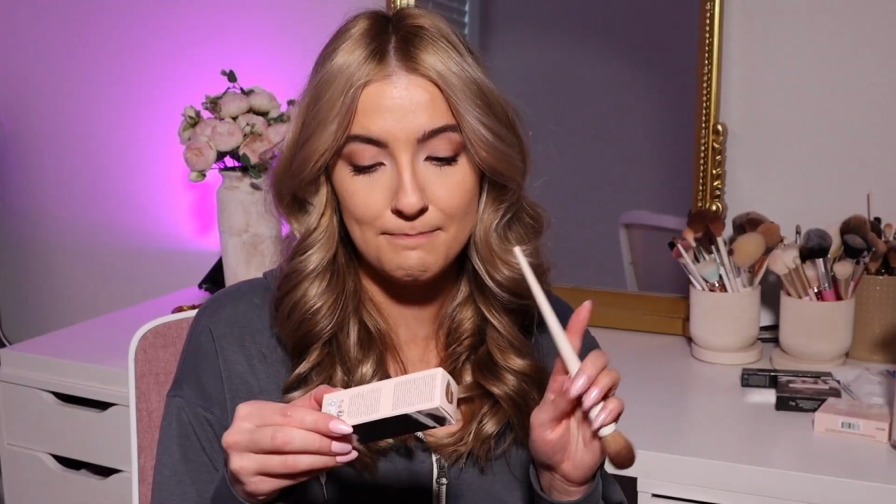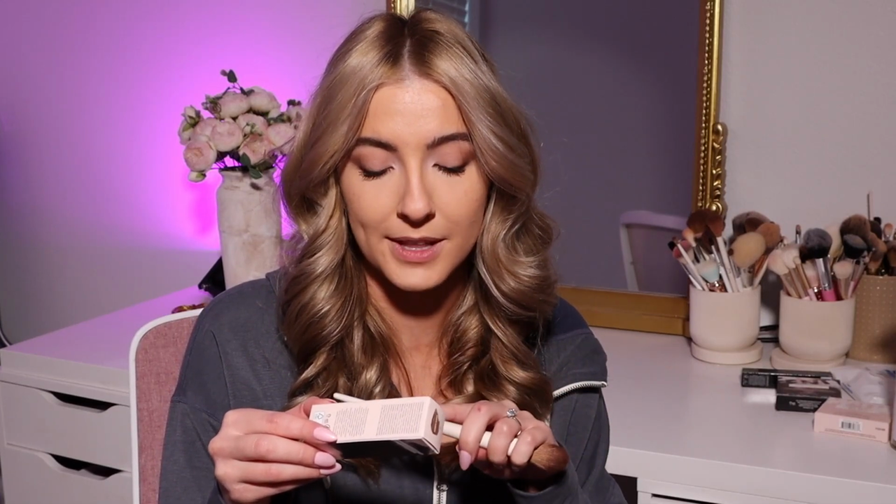Like I said, this is in the shade Amber Suede. Just in case you missed it though, I always like to re-say the shade name. So this is, let me just read what it says it's going to do as I drop the box. Matte contour cream to powder formula, long wear, light as air layering.